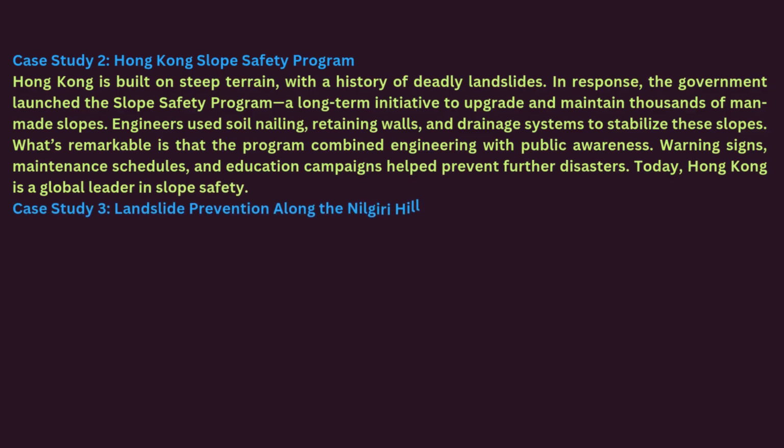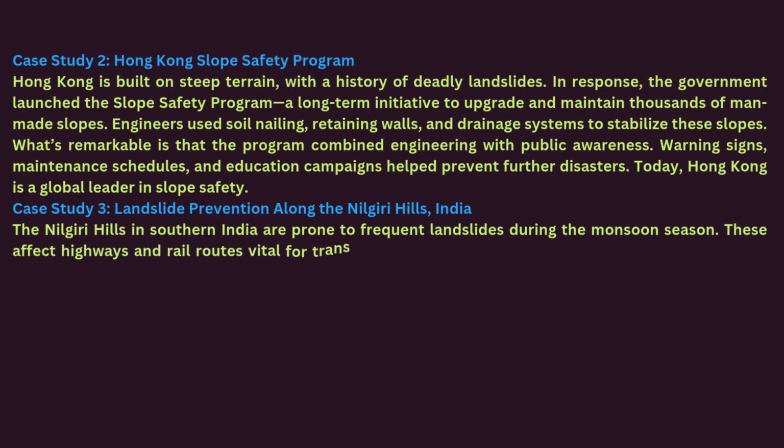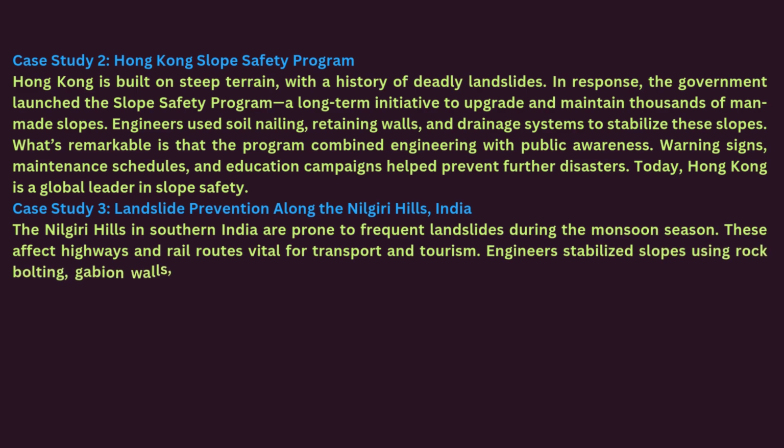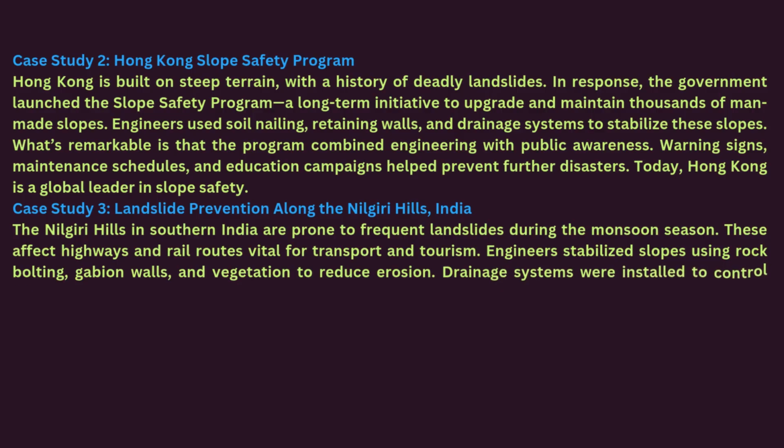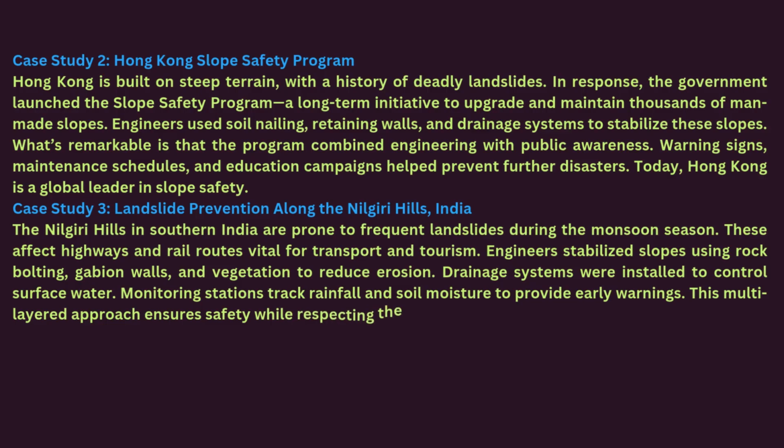Case Study 3. Landslide Prevention along the Nilgiri Hills, India. The Nilgiri Hills in southern India are prone to frequent landslides during the monsoon season. These affect highways and rail routes vital for transport and tourism. Engineers stabilize slopes using rock bolting, gabion walls, and vegetation to reduce erosion. Drainage systems were installed to control surface water. Monitoring stations track rainfall and soil moisture to provide early warnings. This multi-layered approach ensures safety while respecting the region's environmental sensitivity.